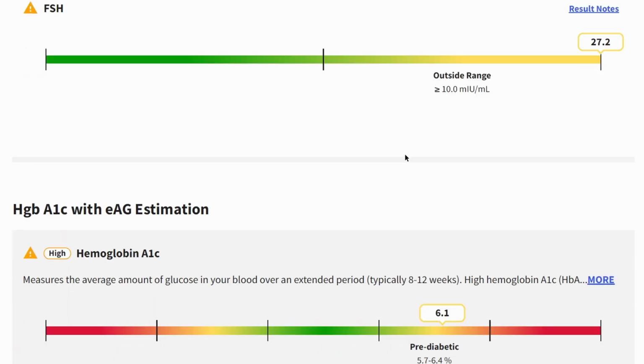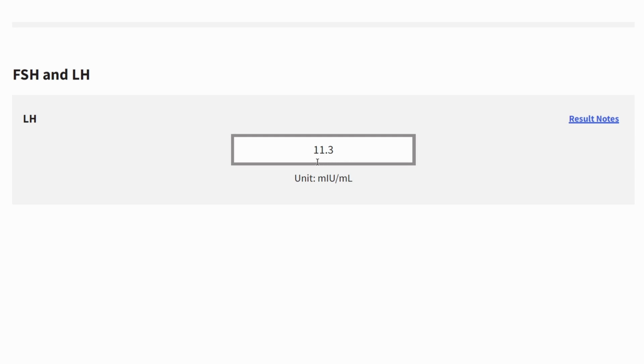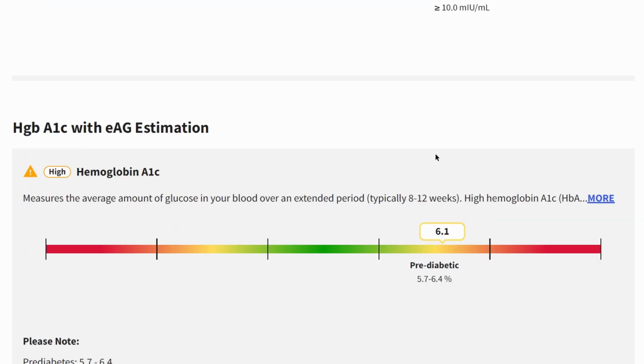LH. They don't have the reference range, but I think this is a little high. I know for sure the FSH, follicle stimulating hormone, is high, which is, like I said before, indicative of perimenopause. So those were elevated.